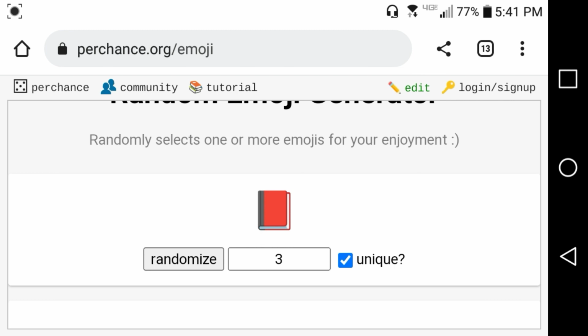So, I'm going to generate 3 emojis, and I'm either going to design a character or I'm going to create a drawing based off of those 3 emojis. It depends on what I get. So, without further ado, let's see what I get.